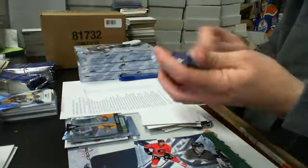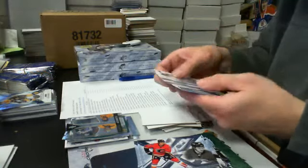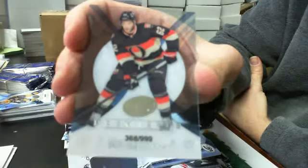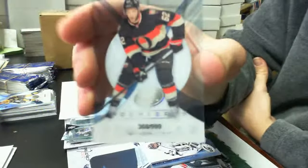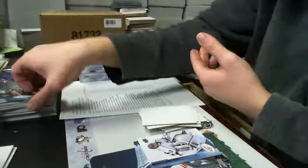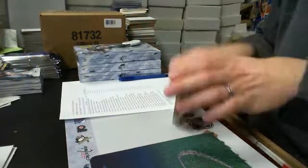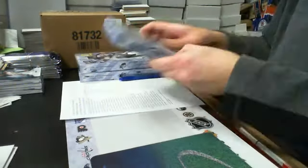Here's our ice pack. It is 368 of 999. It is Erik Gryba for the Ottawa Senators. Okay, this is box number three. Here's box four, guys.